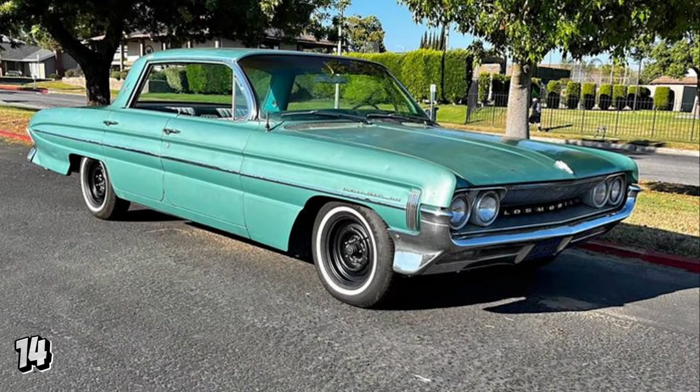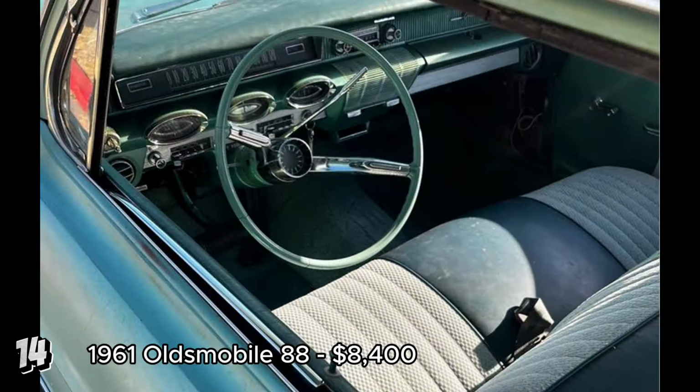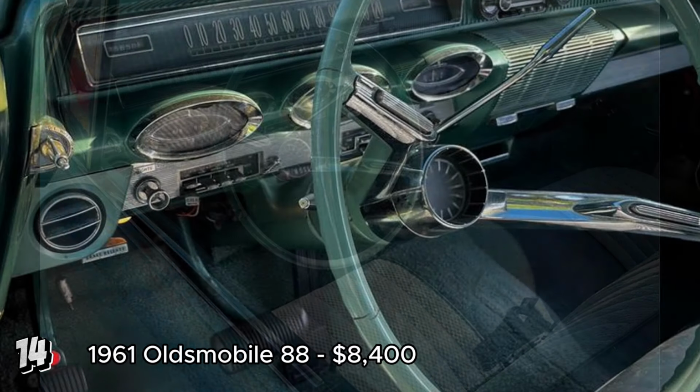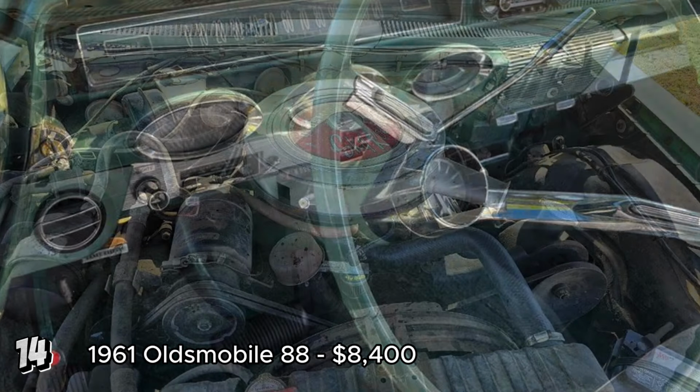The 1961 Oldsmobile 88 sedan, priced at $8,400 with 50,000 miles, is a classic vehicle featuring a 394 engine and 3-speed automatic transmission. The car has new tires and exhaust and is described as running great. It boasts a clean title and is a one-owner vehicle. With a straight body and original paint, it presents an excellent opportunity for restoration.